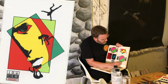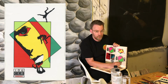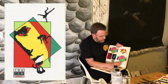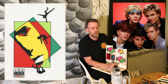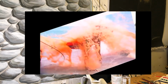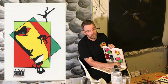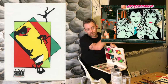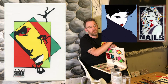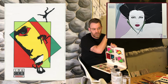As you can see, there's a face in here, and there are some figures kind of falling around. It looks European to me, more than it looks like the California style design. When I first saw this, what I thought of immediately was Duran Duran, their album Rio, and the video for the song Rio. The album cover for Rio was done by this very famous illustrator at the time, Patrick Nagel, and you've seen a Patrick Nagel if you've ever driven by a nail salon. It's what they paint on the windows or the sign, always a beautiful woman with her nails done or very red lips. It's a very graphic style.